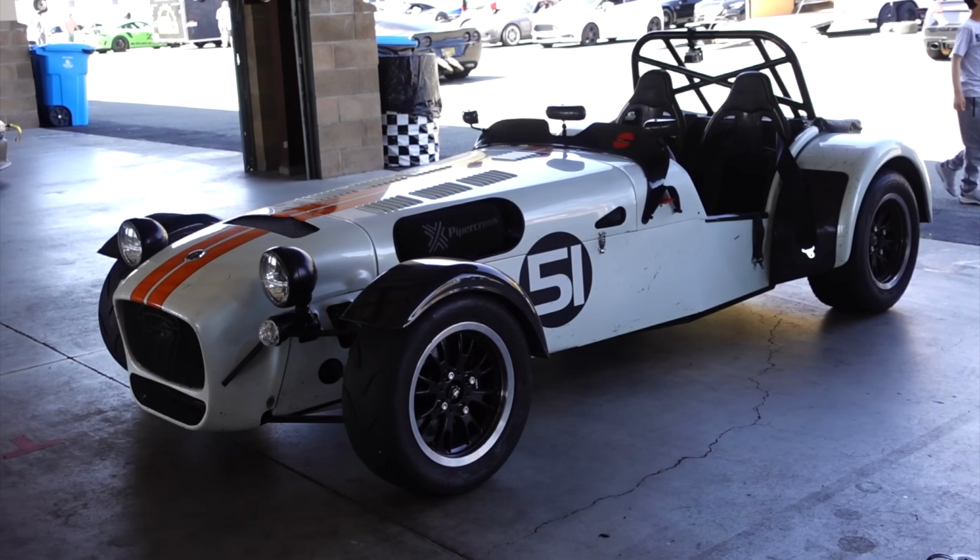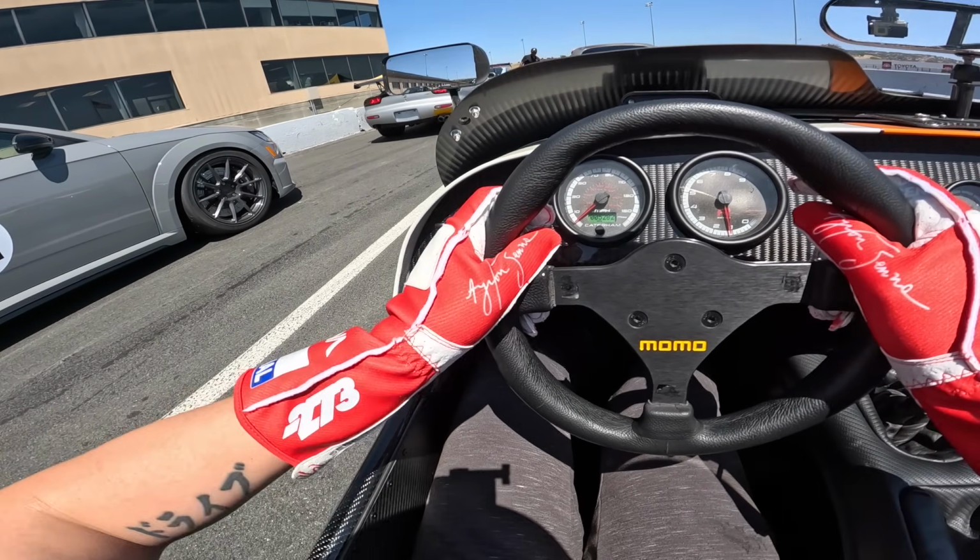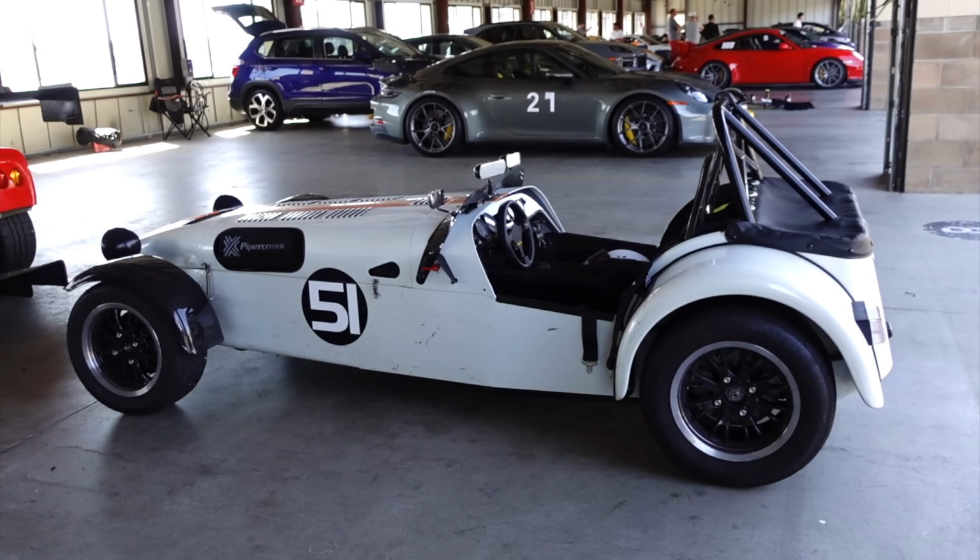420R. This thing's wild. I should have put on sunscreen. I'm so exposed to the elements. My left elbow is just hanging off the side of the car.